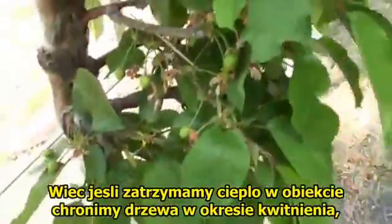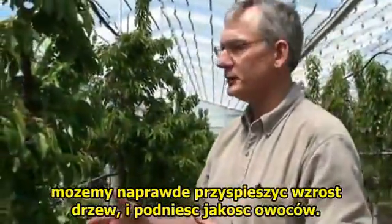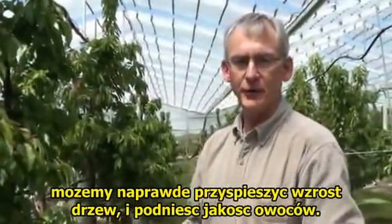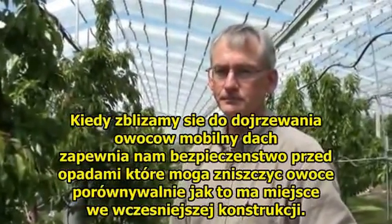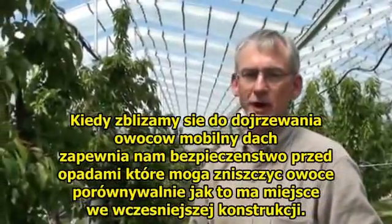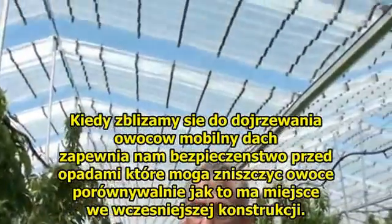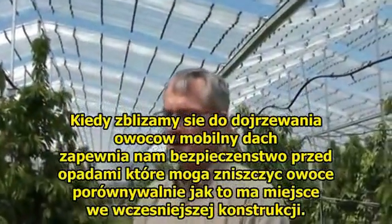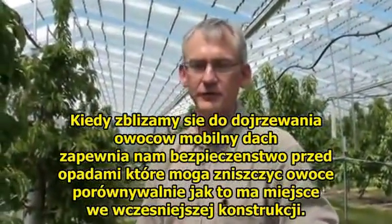So when you capture heat and protect the trees from the point of bloom onwards, we think we can really advance the growth of the trees, really advance the quality of the fruit. Once we get close to ripening, of course, the retractable roof will make sure it's always closed whenever we have rain, protect the fruit from rain cracking, comparably to the row cover system outside.